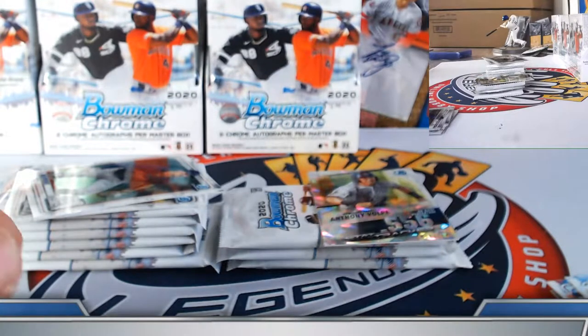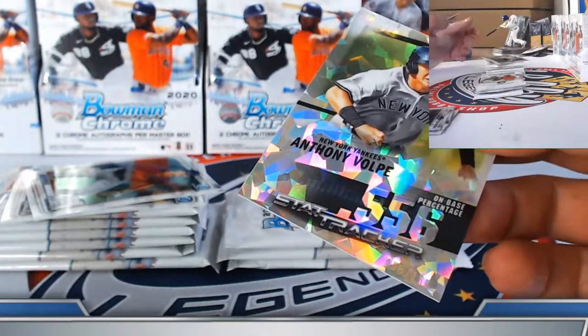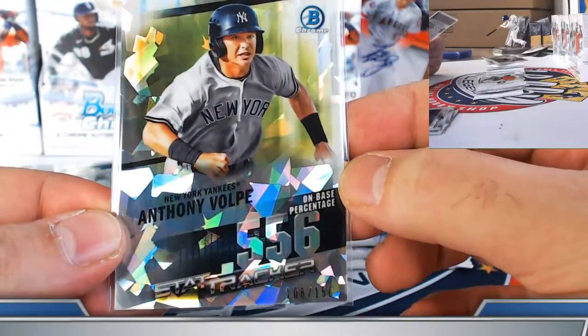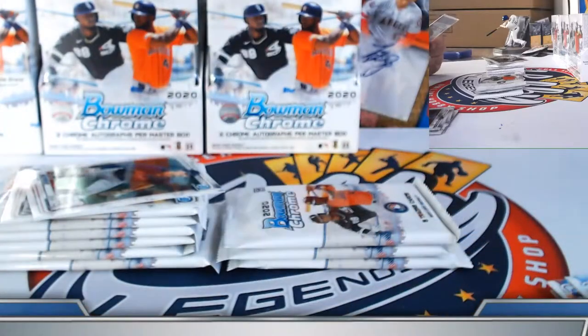Congrats. And let's see if we got room to maybe still get an auto. Those are super tough on the Farm to Fame autographs. But it's been a while since we've seen one, so hopefully we got one in the works. 108 out of 150 on the Volpe. Nice atomic insert.